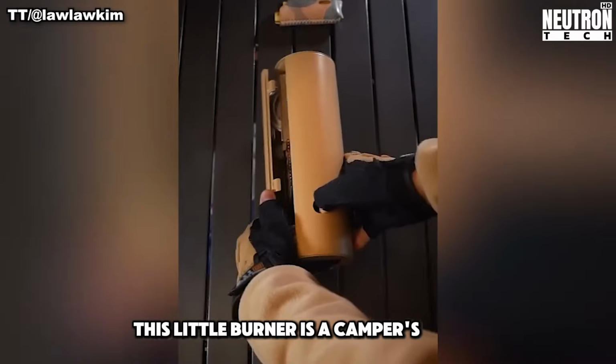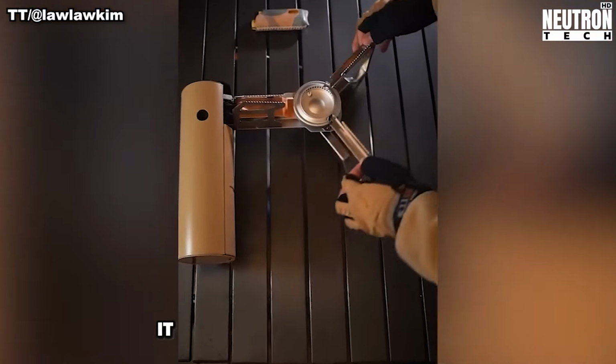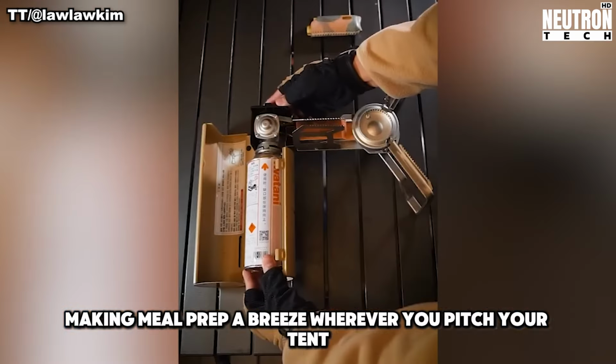This little burner is a camper's dream. Compact, light, and ready to go with just a gas canister. It opens and closes effortlessly, making meal prep a breeze wherever you pitch your tent.